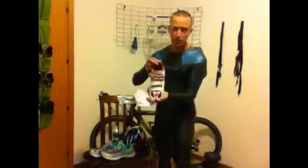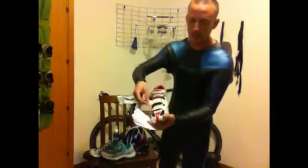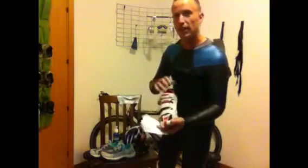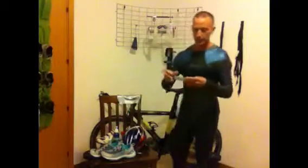For shoes, you want triathlon-specific shoes. These are not triathlon-specific shoes because they Velcro to the inside where your bike is. Triathlon-specific shoes Velcro to the outside, allowing you to take them off while you're riding your bike coming up to your next event.